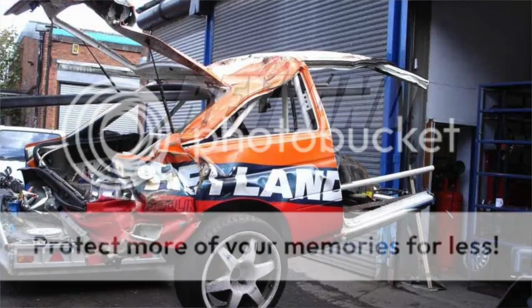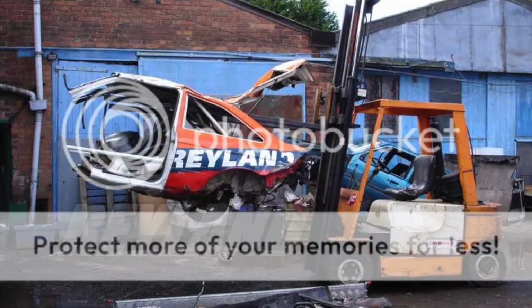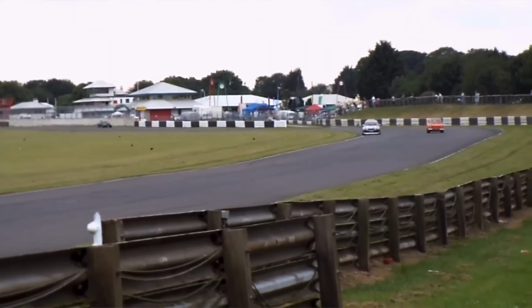So once the shell of the car and all the parts had been sold, the car was cut up. It was knackered, it wasn't savable, and the shell was cut up and scrapped. Now at this point, Martin of Rayland Motorsport got a brand new Escort Cosworth shell, and he began the Mark II version of this Escort Cosworth build, which was even more special.